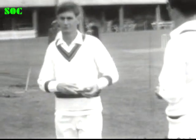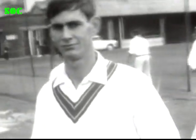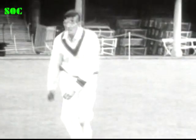Ian Redpath, one of the three opening batsmen in the side. Ian had a wonderful season for Victoria, scored 97 in his first test match, and we're hoping for big things from Ian. Big Alan Connolly, who's got quite a mystery ball. We're looking for many, many wickets off him, and throughout the tour he should be a great workhorse.